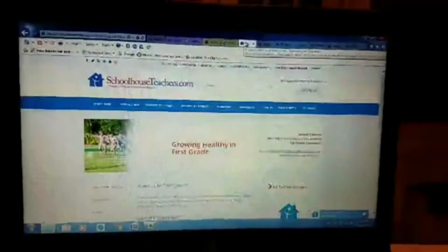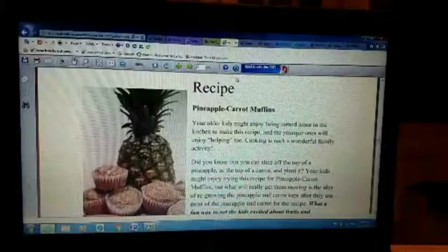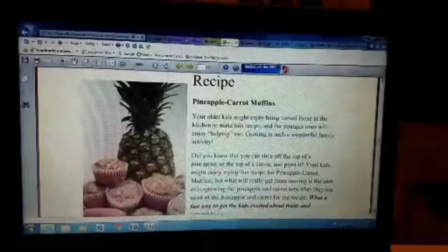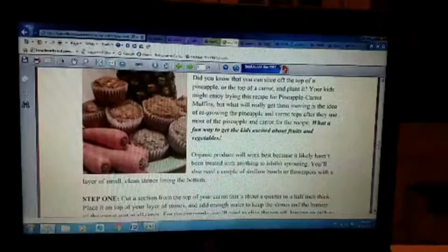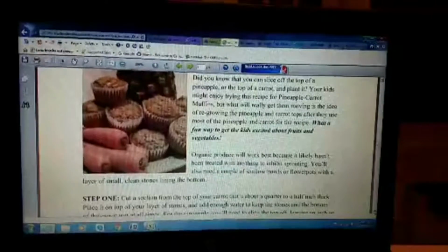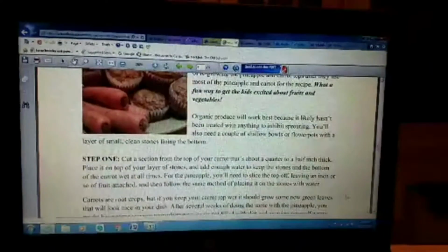Sample. This is one of the recipes here that it gives you. It's pineapple carrot muffins, and it talks about how to get the whole family involved. And really, once the kids start reading recipes, and you can talk about what needs to go in the food, and once they have some investment in making the food, it's easier to get them to be healthy.